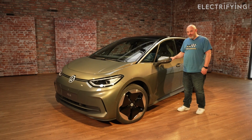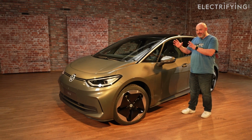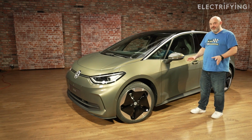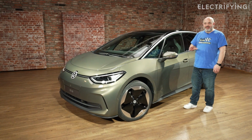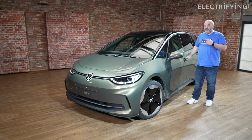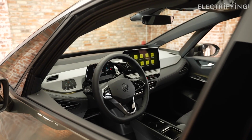This one is called Dark Olivine Green and it appears to change as the light changes from evening to day. I think it makes a real difference from all the kind of dark greys and blacks and washed out whites. I'm looking at you, Tesla. But let's have a look at the really interesting bit inside.